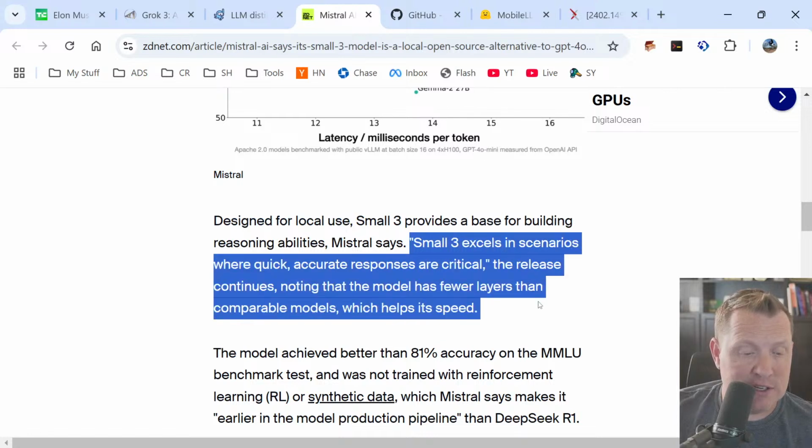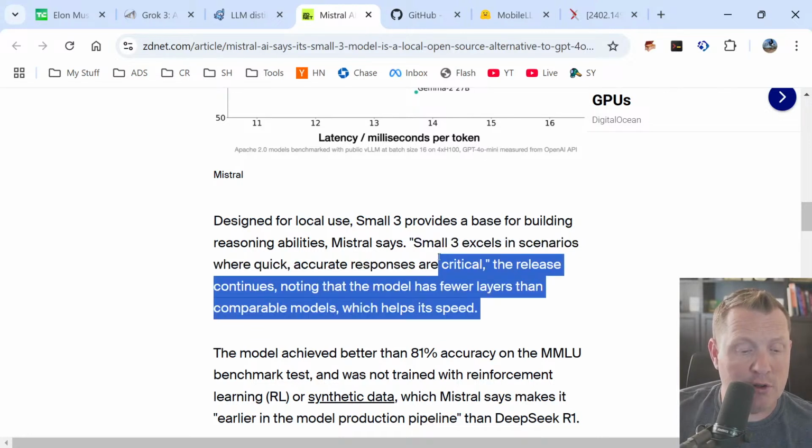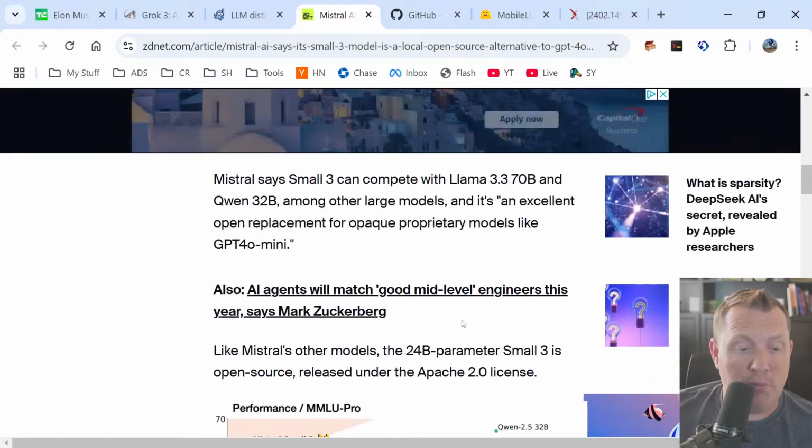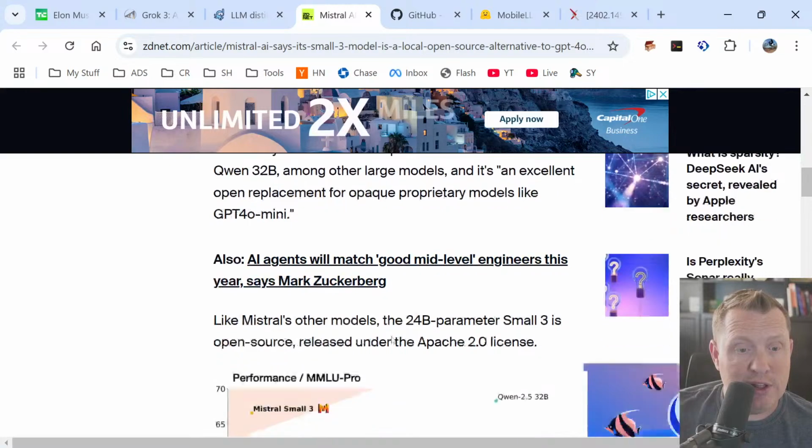Small 3 excels in scenarios where quick, accurate responses are critical. The release continues, noting that the model has fewer layers than comparable models, which helps its speed. So the great thing about this is with about $1,500 to $2,000 worth of hardware, you can run a model like this one that gets really accurate scores.